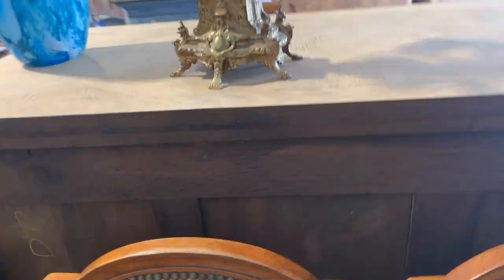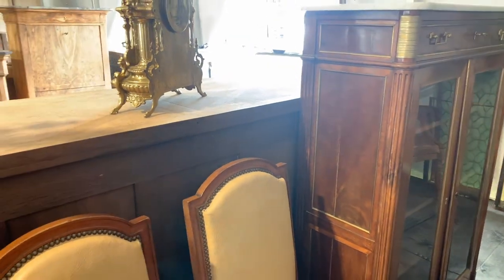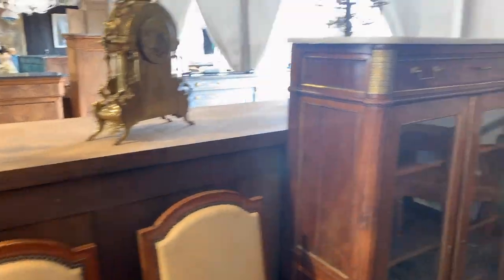Yeah, we don't bleach any of ours. We sand them down, see that. And you can see that's how it normally is. This construction is very similar to the late 19th century pieces. That's right, but it's actually not. And the reason you would tell is by the locks.